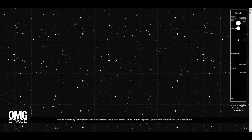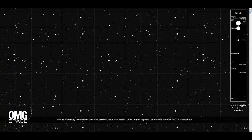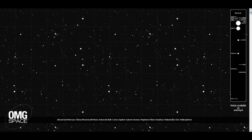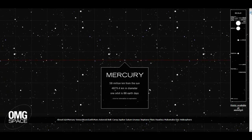This is my first time doing this with the keypad, and I really don't think I can continue to do this for the rest of the solar system, unfortunately. This page is massive. We're just going to do this to show you how far away. Oh, Mercury, we found it. So it is 58 million kilometers from the sun.